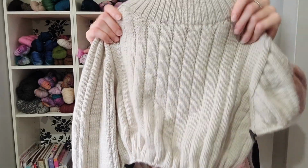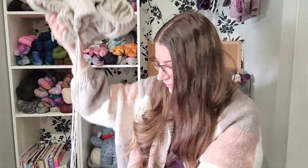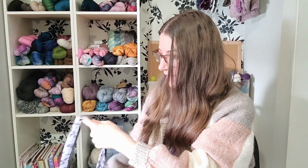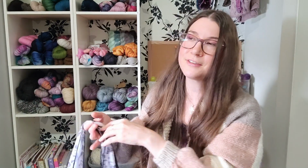Really excited about this. I'm really excited because my sister really seemed to like the one that I knit for myself, or she tried it on and she really liked it. So I'm like, okay, I'll knit one for her. I've been timing myself on my knitting projects recently, and so far I've put in 33 hours into this sweater, which is pretty intense. I was like, oh my god.